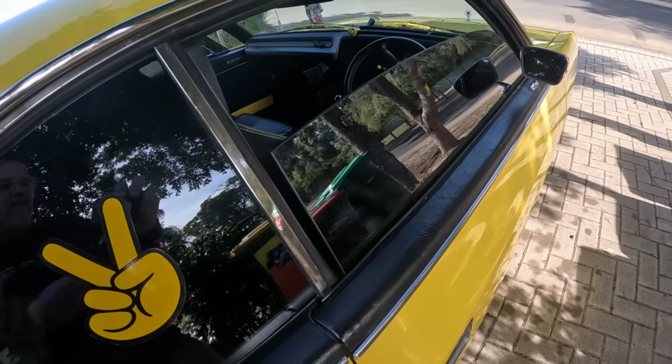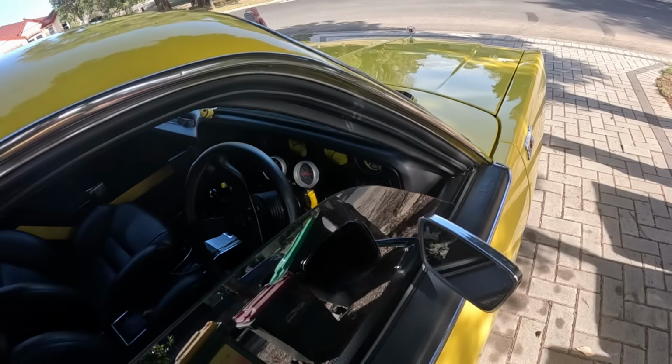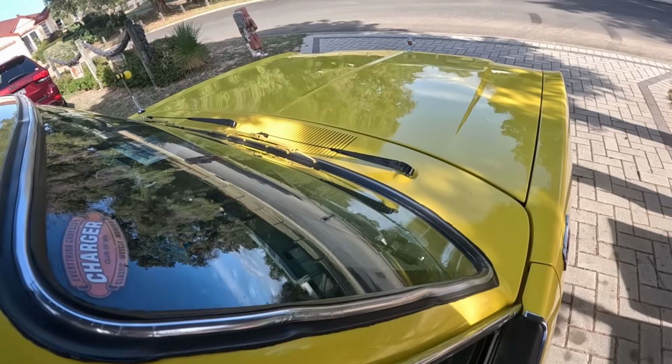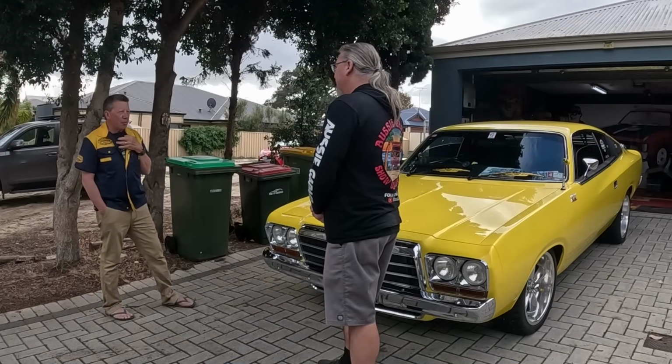I've changed the seats in it to something you can actually drive in, like on track days. The old Chrysler seat is a little bit haphazard. You're driving with your arm against the window, and that's not good for control of the car.